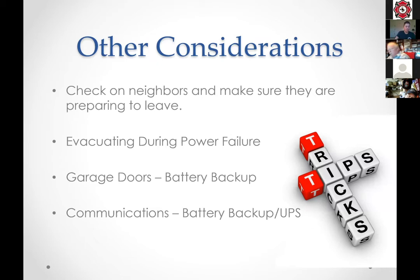Other considerations we would love for you to do during these times is to check on your neighbors. Make sure that they're preparing to leave. If you know that an evacuation has been put into place, if we've given you time to evacuate, you can call your neighbor while you're grabbing your stuff. Hey, did you hear about this? What if they're out of town? That's why it's really good to be in contact with your neighbors.